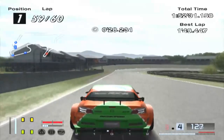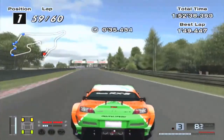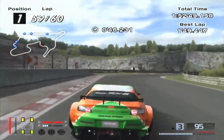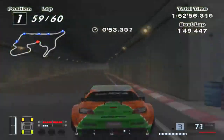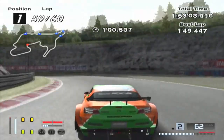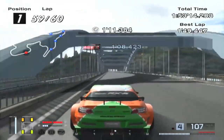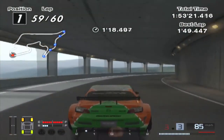I think we've about got the best out of our tires. The front tire's starting to screw up. And of course, I didn't take a good driving line there. Didn't help any. One more lap. And of course, it's not going to be a good one because of tire wear.